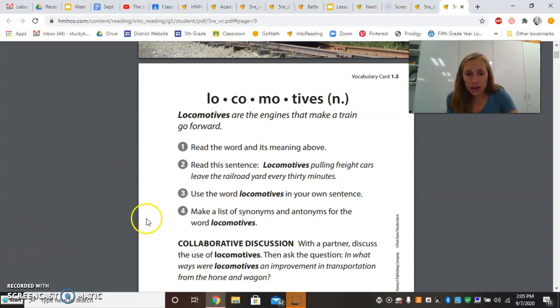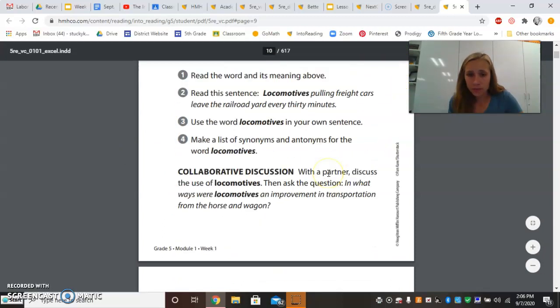So you would look at this one. If you're virtual, I would consider pausing. So I'm going to scroll through them all, and I would pause it on the one that you're working on so that you can read it. But the first one, it says, use the word locomotives in your own sentence. Yes, I expect capital letters, periods, and then do your best at your spelling. Make a list of synonyms and antonyms for the word locomotives. So synonym means same, antonym means opposite. So those are the two things you need to do on that one. That's card 1.5. You see it up here.